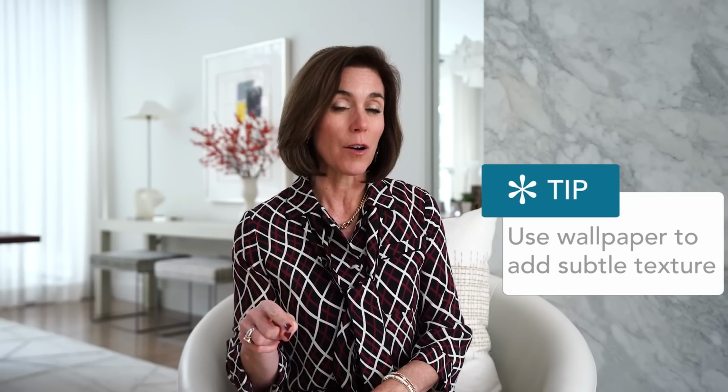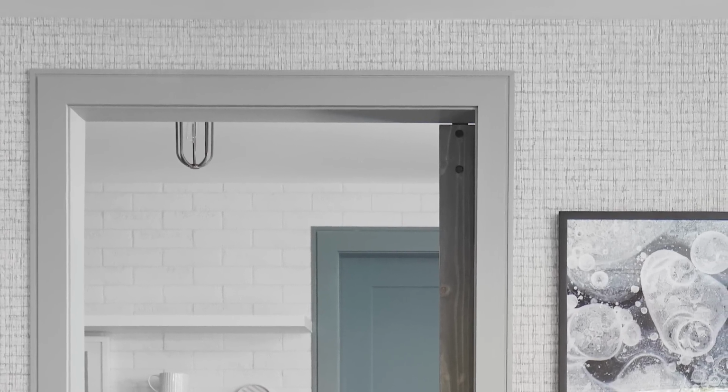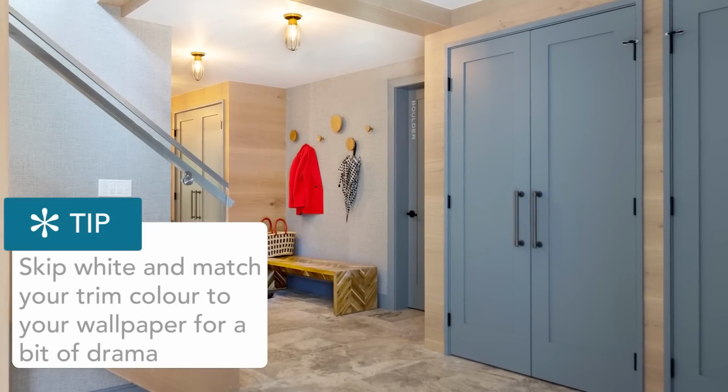Let's look at the trim detail, because traditionally you're going to think about painting your trim white, right? Well, in this case, wrong. I decided to match the color of the trim to the color of the wallpaper, just because I didn't want it to feel bright and white. Similar to the mudroom, I wanted it to have that deeper, moodier feel.